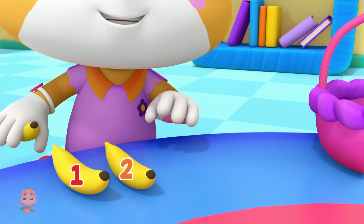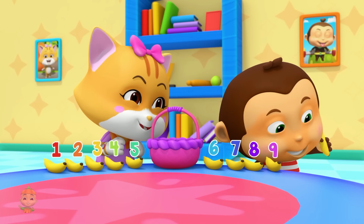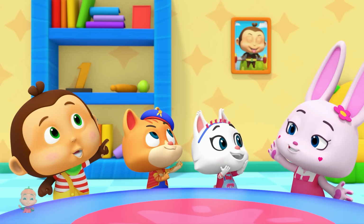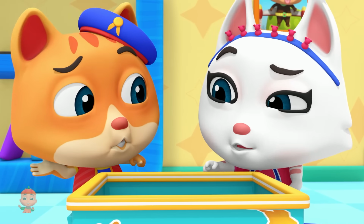Meow! One, two, three, four, five, six, and then some more. Seven, eight, nine, and then one more banana makes it ten. Counting, counting, counting one to ten. Let's do it all again.